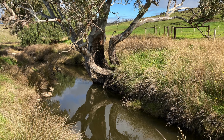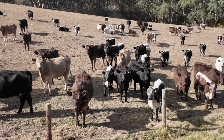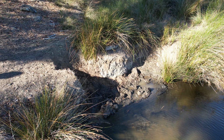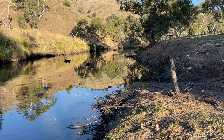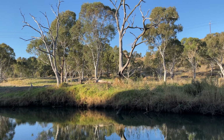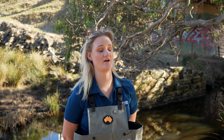We can really help our native fish by fencing off our waterways, especially permanent pools, to exclude stock from these areas to help reduce erosion and sediment churned up, as well as contamination through excrement. Another thing is that we discourage people to stock non-native fish in their dams, as species such as trout, redfin or carp can escape dams into our waterways through high flow events.